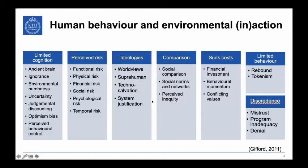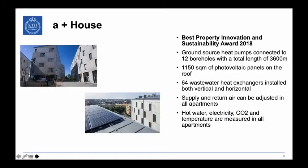So we have been looking with Sarah at those issues, and we were thinking, if the human is in fact a complex creature, and we put her into the built environment, how can we really make sense out of this? And we thought, Sarah and I, that we could make a survey. So who can we survey? We thought, this is a pilot study, and the research is supported by Formas.